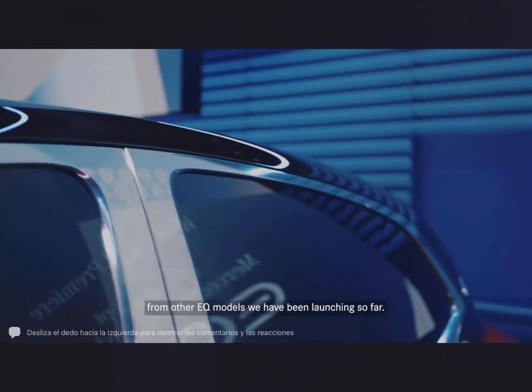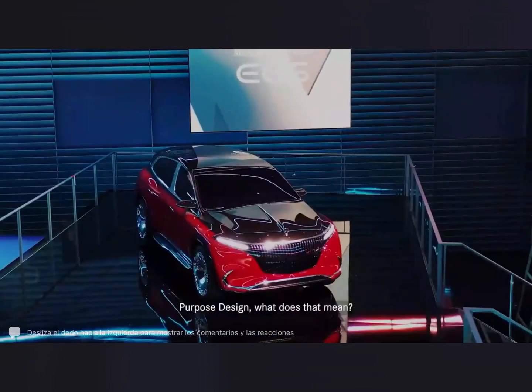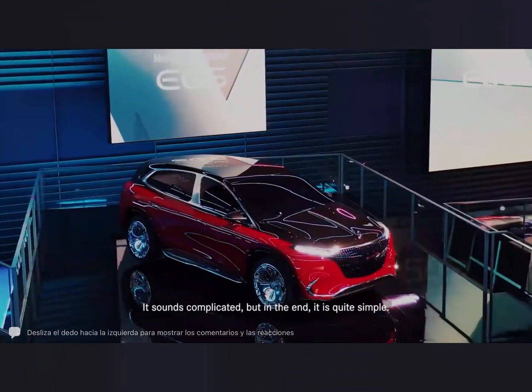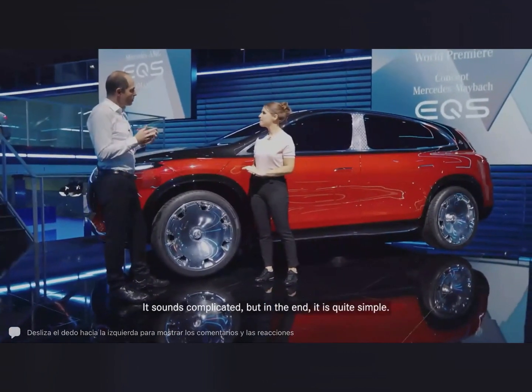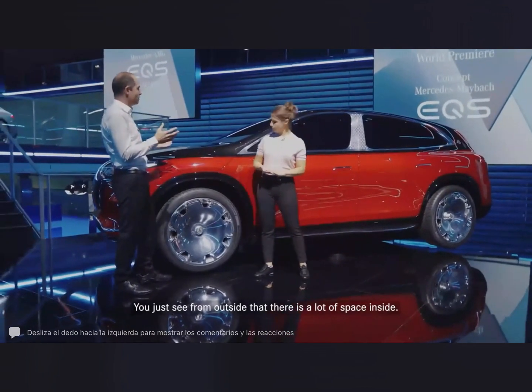So what I definitely recognized from other EQ models we have been launching so far is the dynamic silhouette. Yes, and a very unique one. We call it purpose design. Okay, purpose design, what does that mean? It sounds complicated, but I think it's quite simple. You just see from outside that there is a lot of space inside.